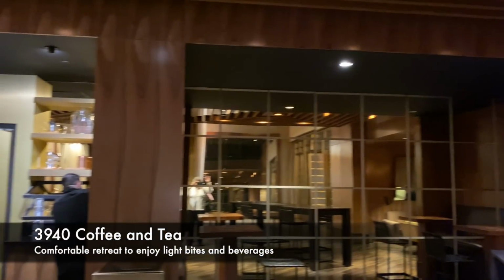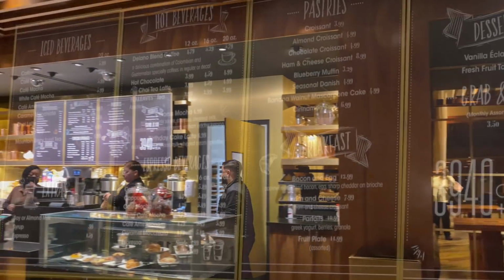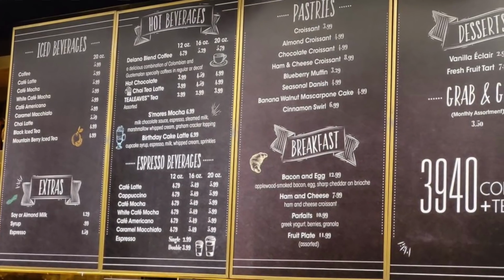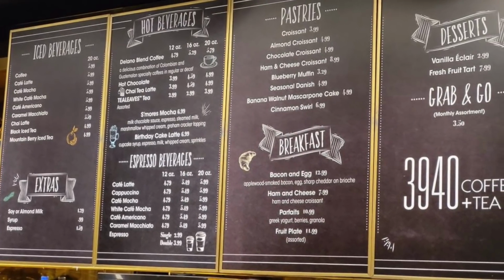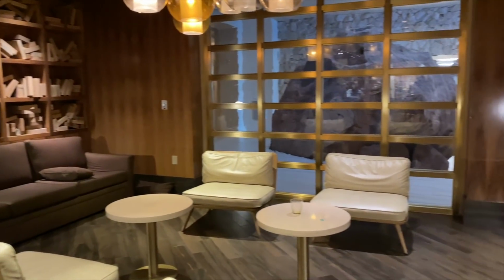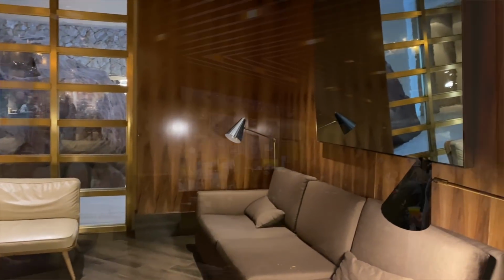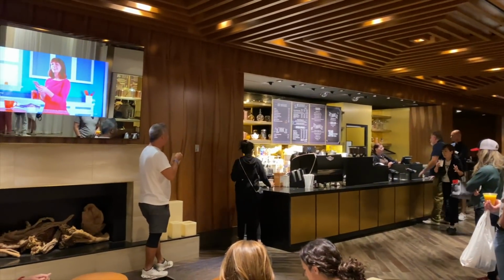3940 Coffee and Tea is your go-to in the lobby for hot beverages and pastries. It is named for the property's address, and according to the website, it's inspired by a shady area in a sun-drenched desert. There's a cozy living room on one side, and a fireplace seating area on the other.